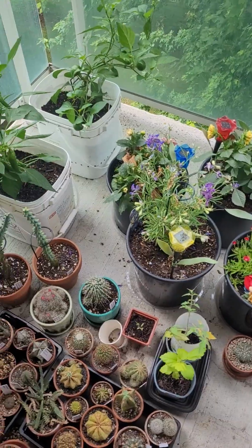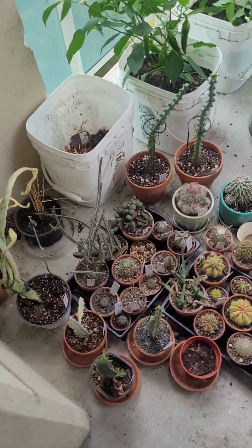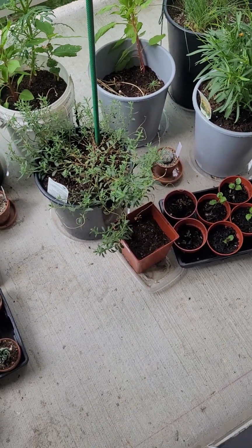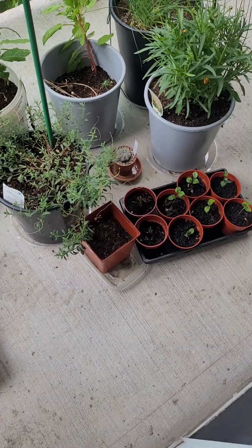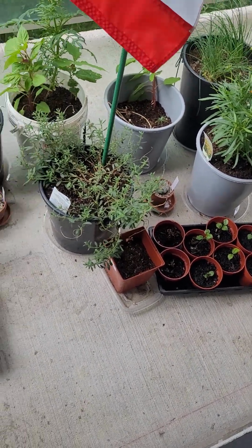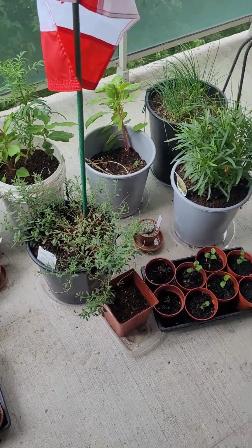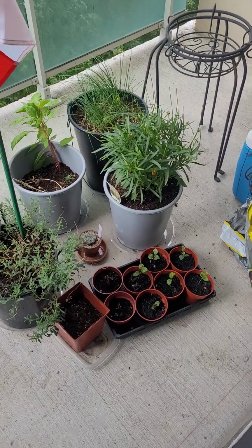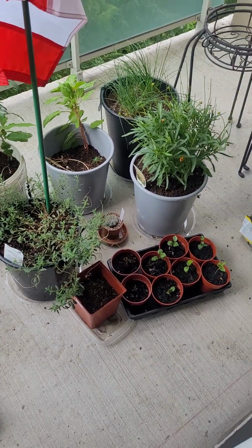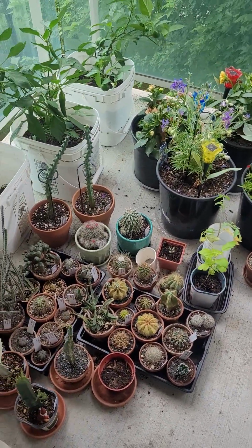So half of this was just an experiment. The rest are my cacti from inside. This one here, the big square pot, it was a tangerine tree. For some reason it just died off. I don't know why. It was growing great inside. I put it near lots of sunlight so it had time to acclimate to the sun. And it did well out here for a good month. And then all of a sudden it just died. I don't know why. It wasn't overwatered, it wasn't underwatered.